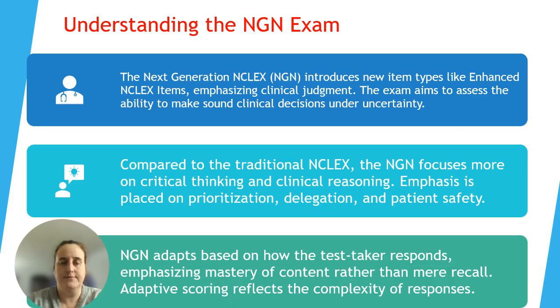So let's dive in. The NCLEX is basically a safety exam, and it's wanting the person who's taking the exam to be safe, efficient, and have good clinical judgment. It emphasizes the ability to make sound clinical decisions under uncertainty. It focuses on critical thinking, clinical reasoning, and it places emphasis on prioritization, delegation, and patient safety. Basically, the NCLEX emphasizes mastery of content rather than mere adaptive scoring, and reflects the complexity of responses.